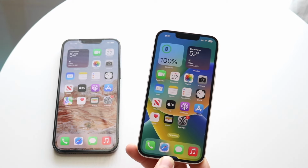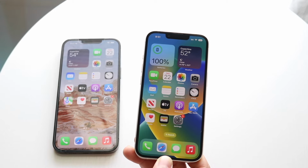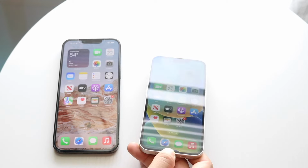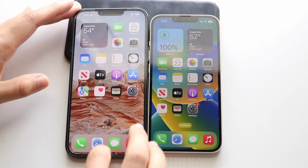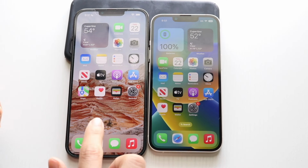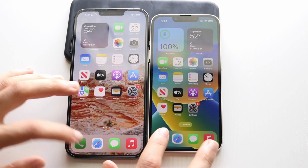Now let's go and do a speed comparison between both these phones. The iPhone 14 has that Apple A15 Bionic chip inside of it with 6 gigs of RAM, and the iPhone 13 Pro Max also has that Apple A15 Bionic chip inside of it with 6 gigabytes of RAM as well. So let's see which one's the faster one between both. Okay, hopefully you guys can see the displays, clearing all the apps here. 13 Pro Max on the left, iPhone 14 is on the right. Phone calls, 3, 2, 1.